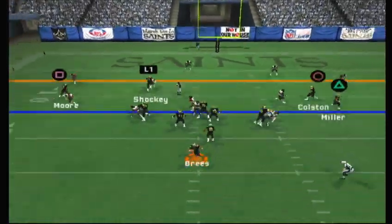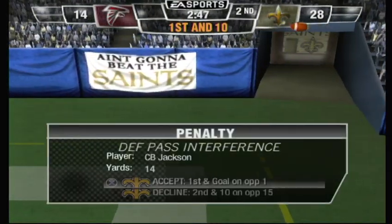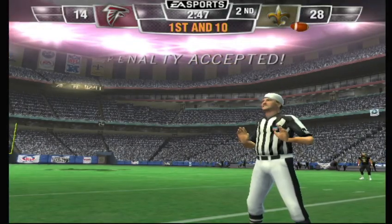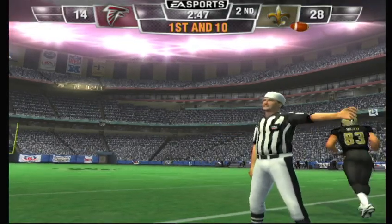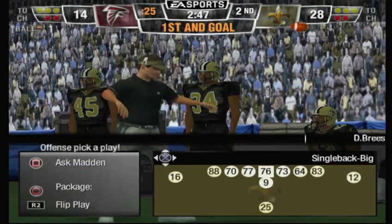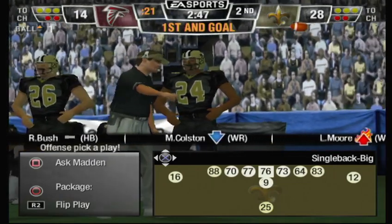He looks to throw on first down. Fires it out. And it's incomplete. Pass interference on the defense. First down. And this could really end up being a huge call in this game. And that's really going to put the pressure on this defense now.